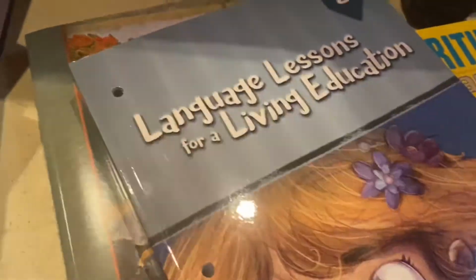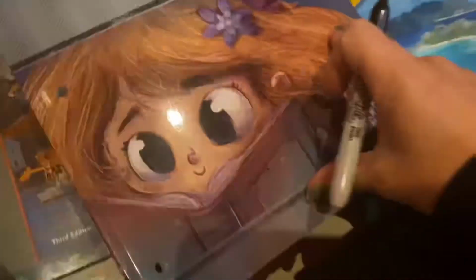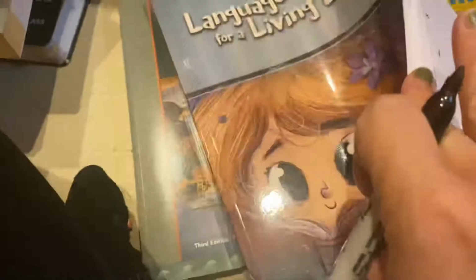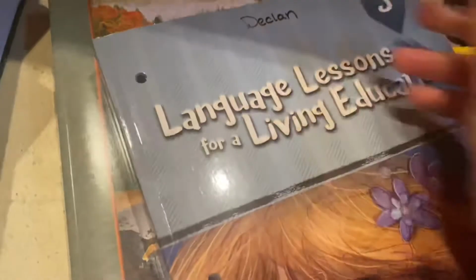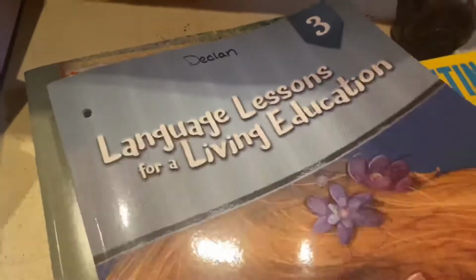Language Lessons for Living Education, grade 3. This is Master Books. And some of these books were actually used. Some were brand new. I went on a place that sells used ones. So this is Declan's. Okay, you can go color, but not on Mama's books. You have to go find a different book or a piece of paper in the kitchen.